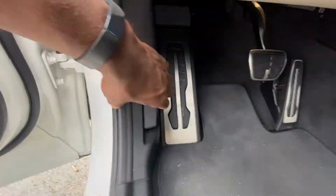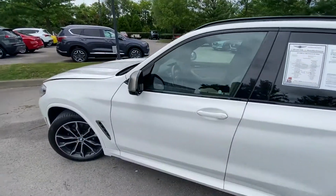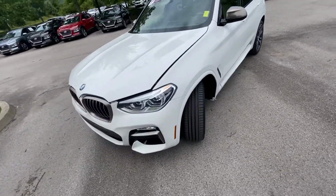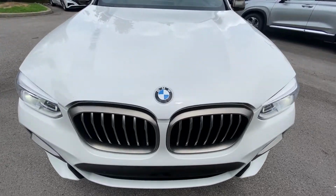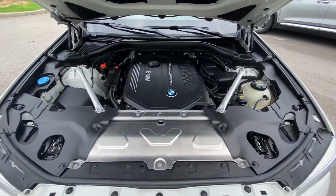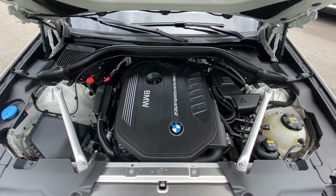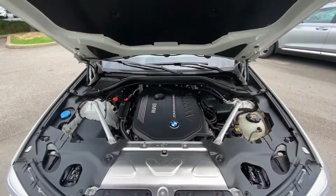Let's go ahead and see what's under the hood. Now on this one you have to pop it twice because there's no latch. Then you can just pull up. And there's that 3-liter twin-turbo inline 6. Can't wait to test that out here in a moment.